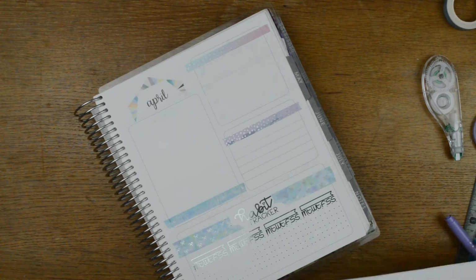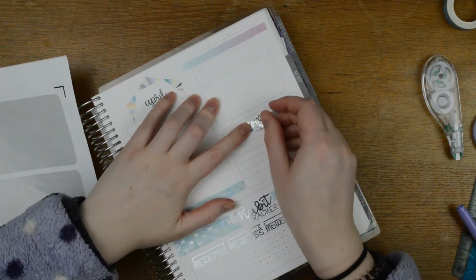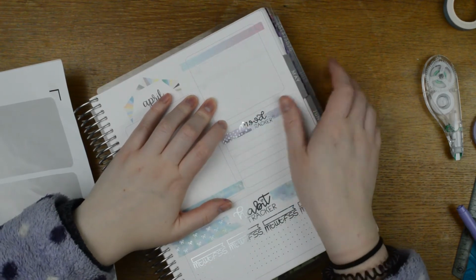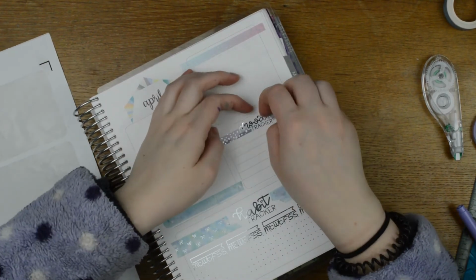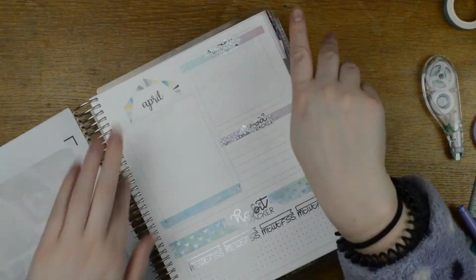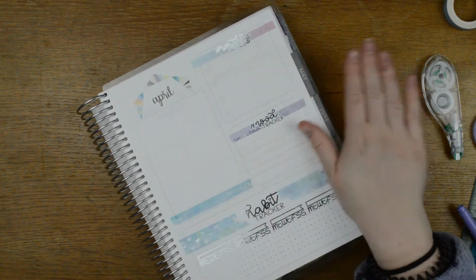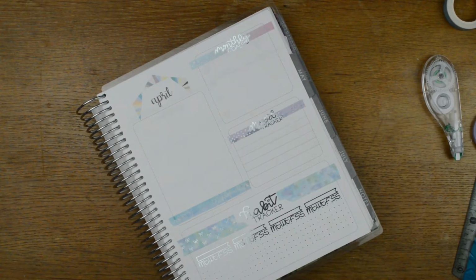So that's all the washi down. Mood tracker is going to stick with a little mood tracker sticker there. Kapow, except that's wonky AF. Monthly goals is going to stay there, and this is just going to stay blank. I'm just going to write everything in now.